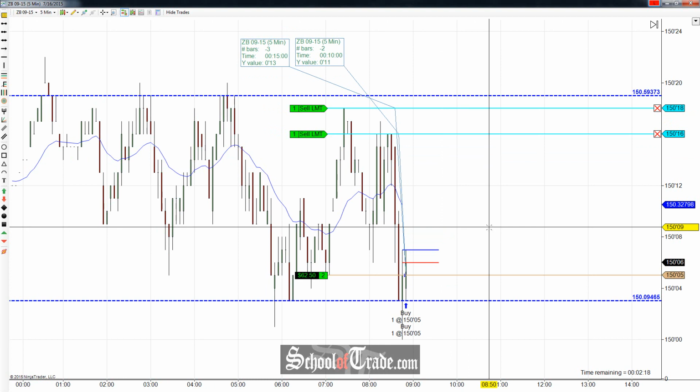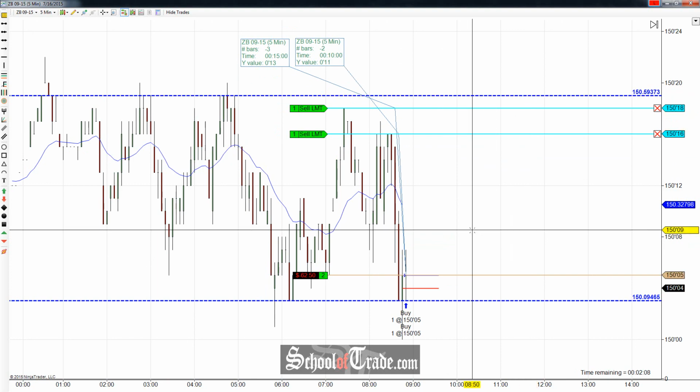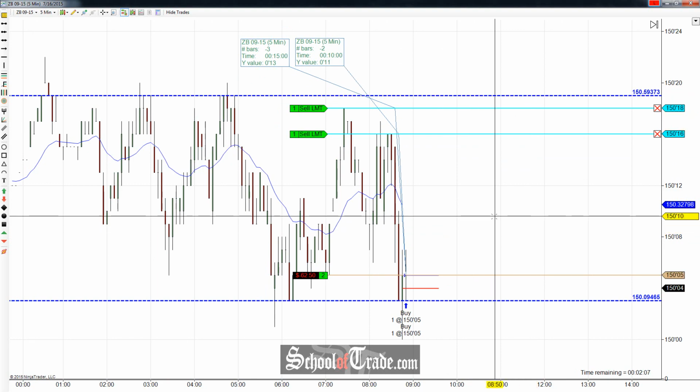So we're sitting good. We are a little bit early though. We're not even at 9 o'clock yet. So this may take a little bit of time for this trade to kind of come to fruition, if you will, but looking for the overall objective right back up to the range highs at 150.19. So give this a little bit of time and we'll see if we can get those targets filled.